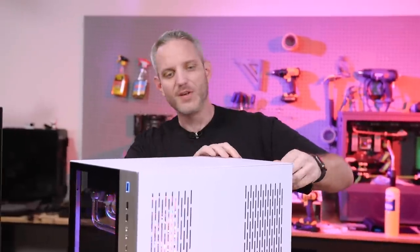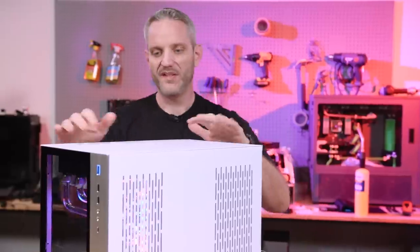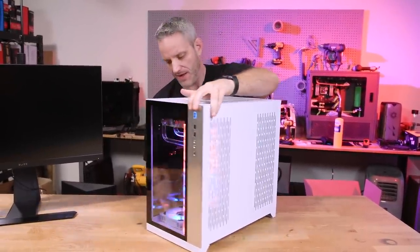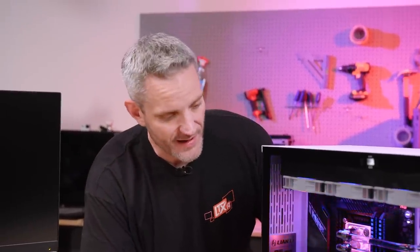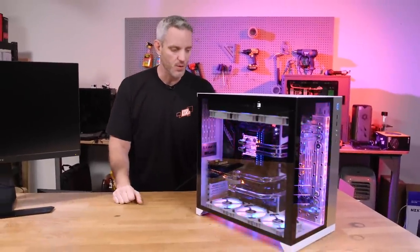Another thing that I really like is that the only screws you need to take this case apart are the two thumb screws on the top. Once the top piece comes off, all the other panels slide up: the glass panels, the rear panel and all that. So I think it's very well thought out. But there you go, I think it turned out fantastic. I like the case, I really do. I could even use an XL for myself and be happy with it.